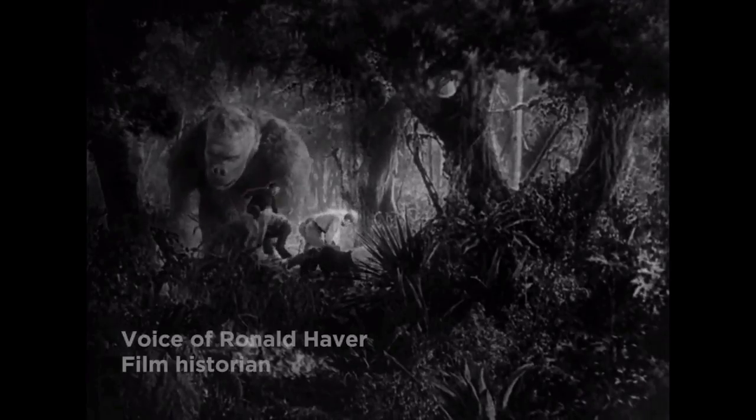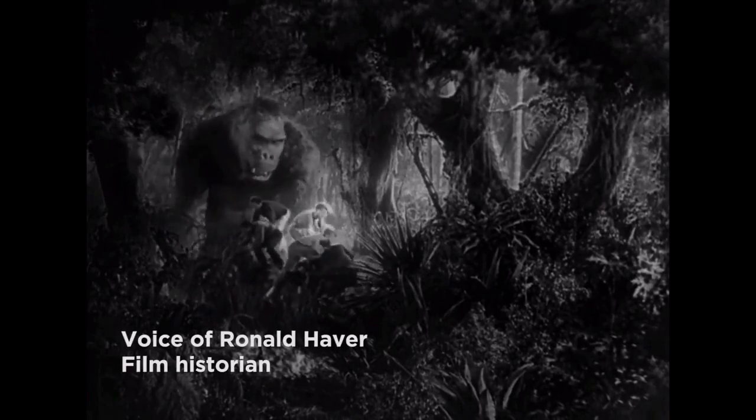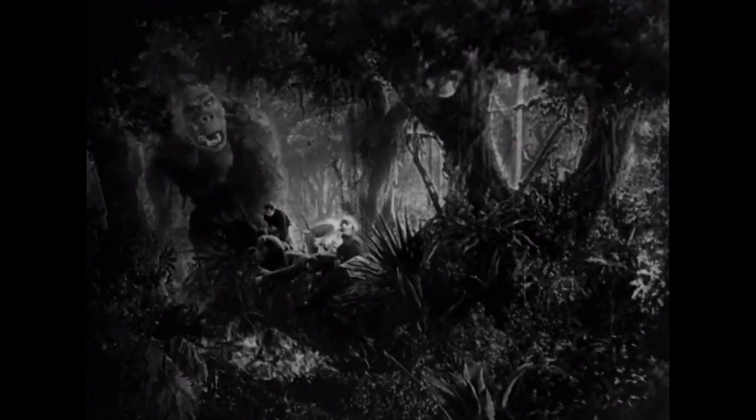This is an ingenious bit here too, because the Kong is not really there lifting up that log. There's a chain hoist on the other end of the log, which is lifting it up and rolling it around.